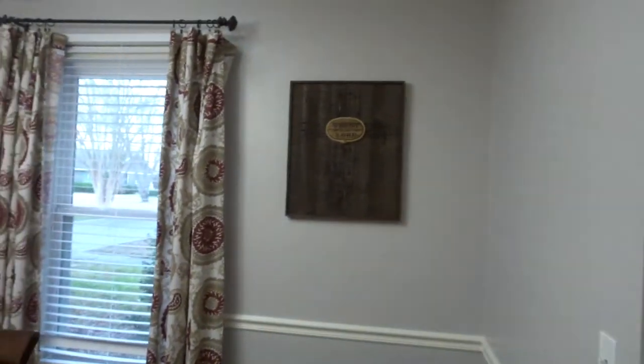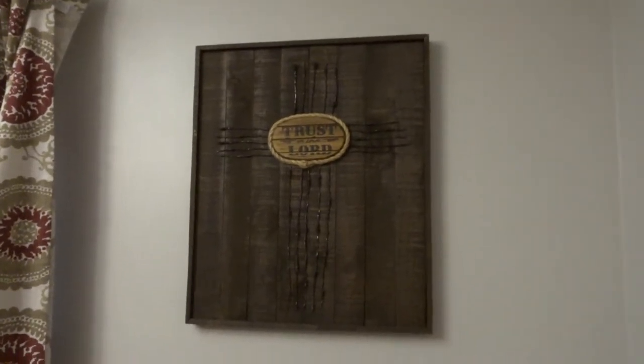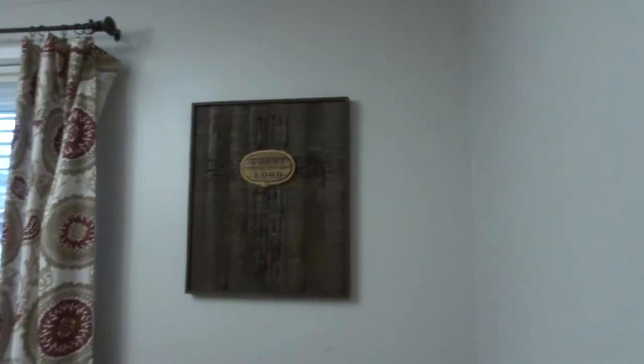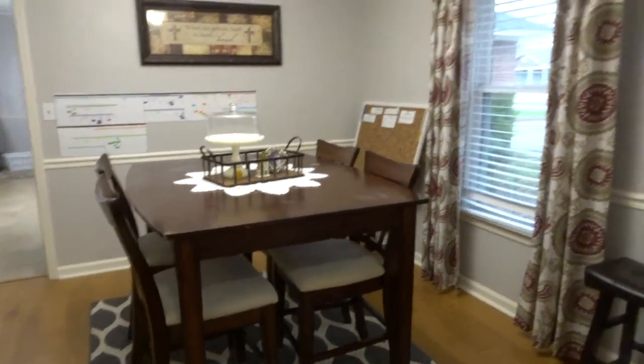So this people compliment all the time, and I love it. I actually found it on clearance at Hobby Lobby, and it says, trust in the Lord, and it's like these barbed wire kind of things. And I love the dark wood. It just reminds me of how much Jesus had to go through for us. It's amazing, right? This is normally where we homeschool and do all the things.